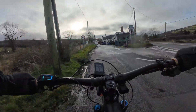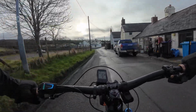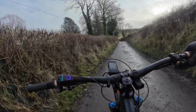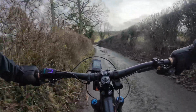The route I've not been down before. Didn't even know this pub was here. And we're 7 miles in, 20 to go. I'm going to flick it up to E-MTB, get it off tour. A little bit more assist for the climb.